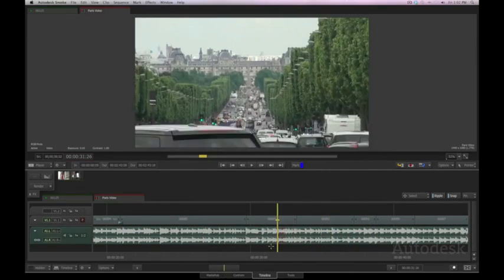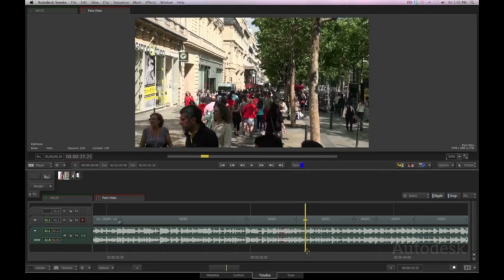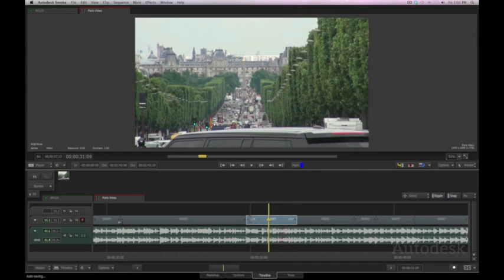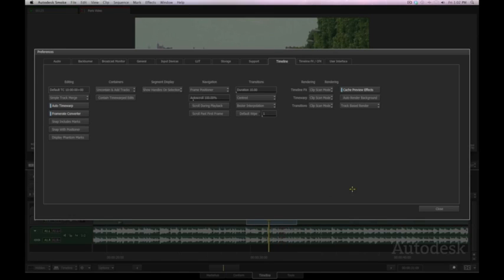Okay, let's work it. I'll work on these two right here. One thing I want to do is change a preference. Right now, if you'll notice, when you select or your cursor is over a clip, you are seeing the frames for the tail and the head, but only for the selected clip and only for the clip that is highlighted. So let's go to our preferences, Command Comma, brings up our preferences. And right here on the timeline tab, you have this segment display.